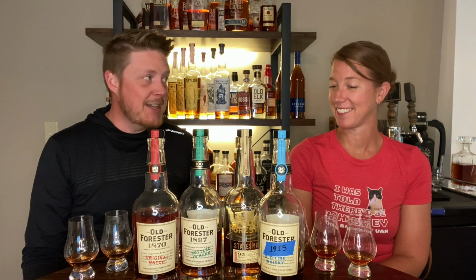Next up, 1897. That is their bottled in bond product. It is 100 proof, sells for about $48 here in Oregon. I am of the opinion that both of these bottles are a little overpriced, but we'll see. And that 1897 actually fared really well in our $50 bottled in bond challenge. Very well. Finished second for both of us. I know, very surprising. Big shock.